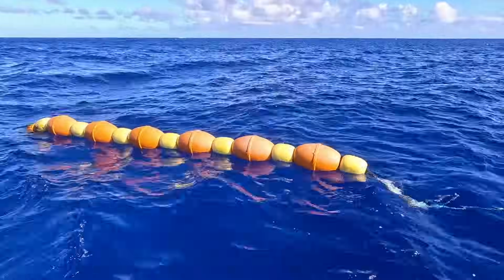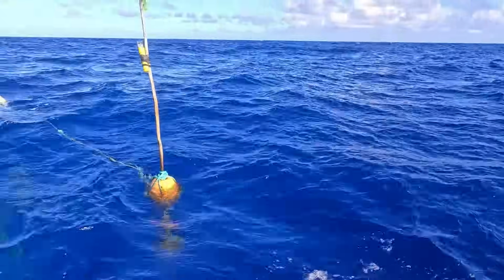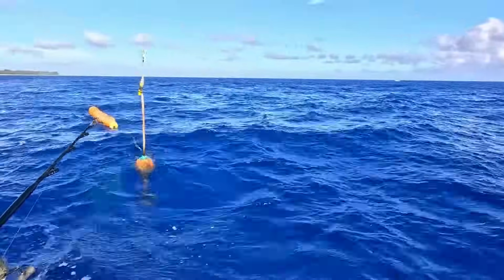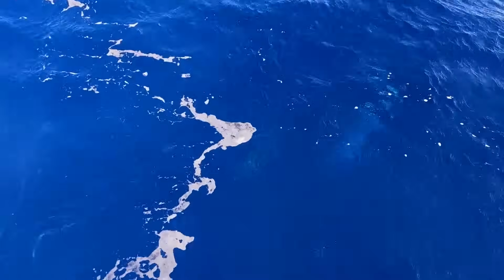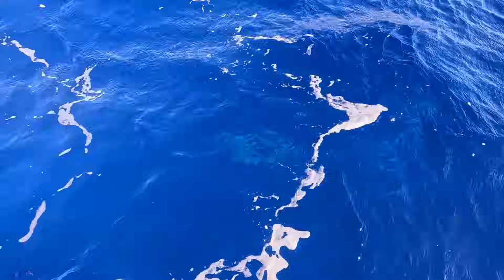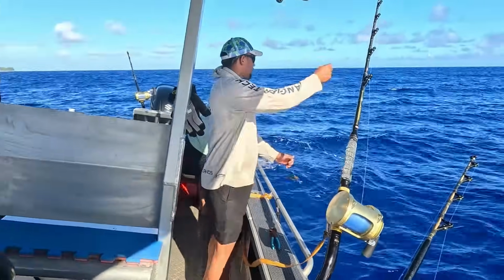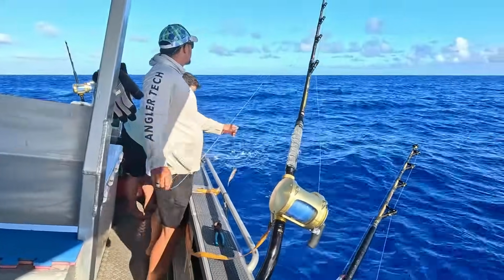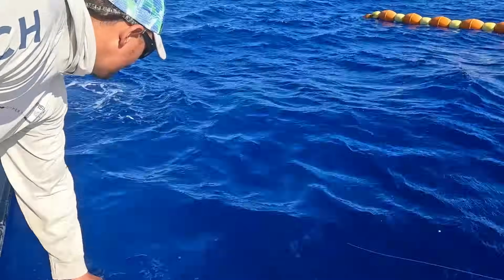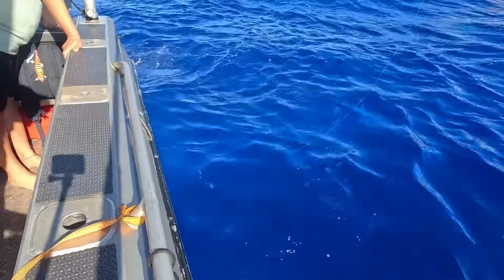We went out to one of the FADs, fish aggregation devices, and threw a few baits over to see if there was any fish out there. We're out at the FAD and we've thrown a couple of baits over and a couple of fish have come up, so we'll try something a bit different. Alfred was trying pretty hard to get us onto some fish, something we could reel in, but we hooked a barracuda which took the bait and the hook.